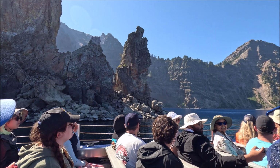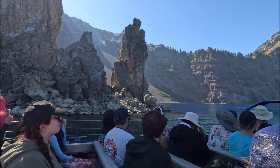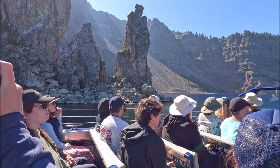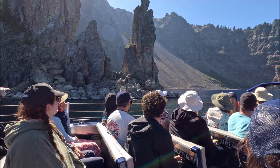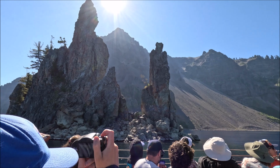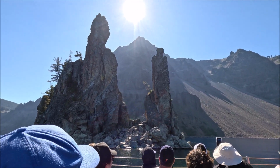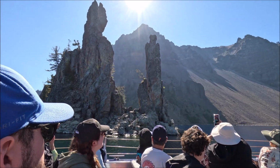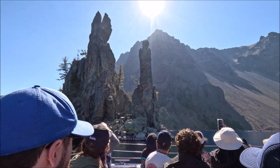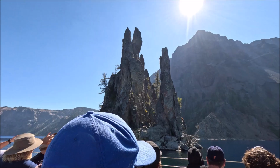So at that point, the water goes from about 50 feet deep to almost 1,000 feet deep. So this is really just like the tip of an iceberg that goes 1,000 feet down to the bottom of this southern basin, we call this. Yeah, extremely, extremely deep. And you can also see some red and some green on the rocks, and that's lichen. Really seems to have taken a liking to this rock.